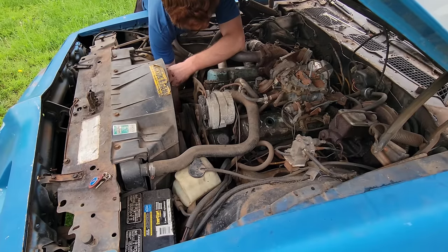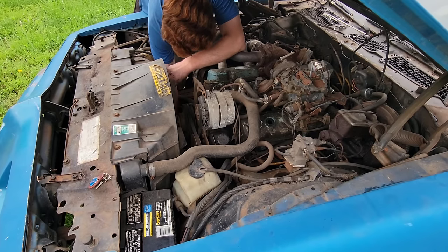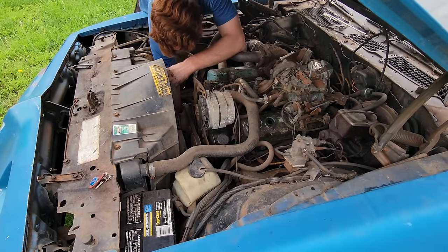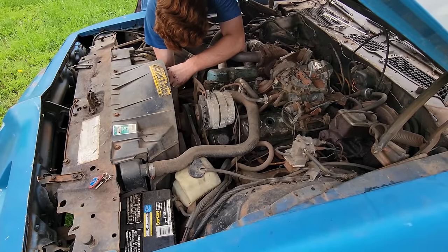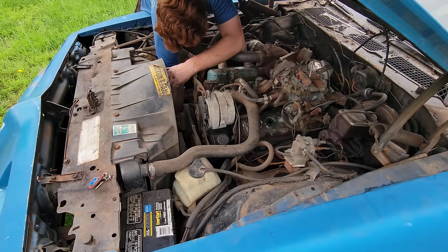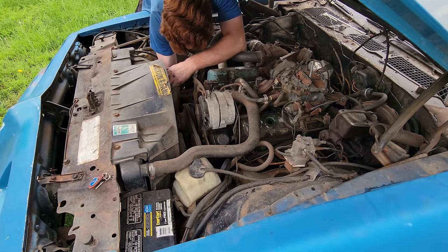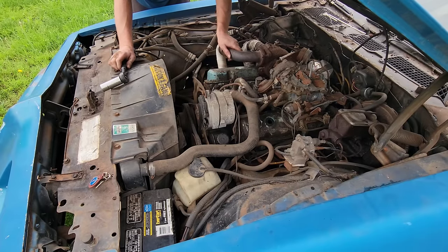I hear some compression. See if we can get full rotation out of it. Feels good. Real tight compression. It's a little bit stiff, but not too bad for how long it's been sitting. All right, that's good in my book.